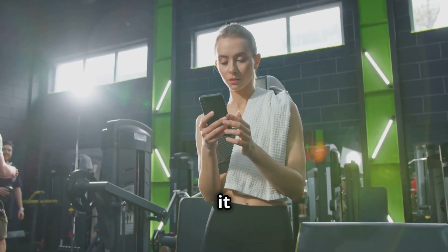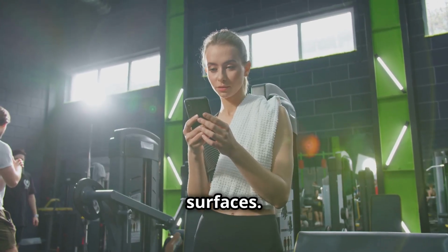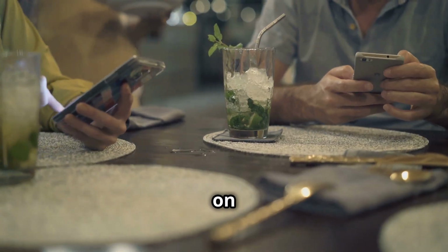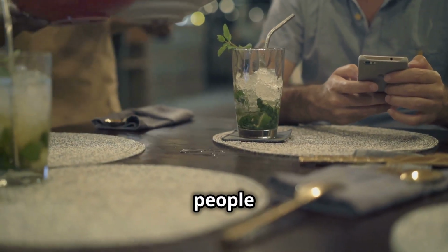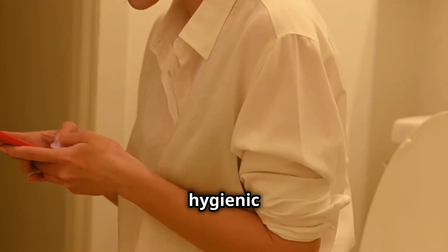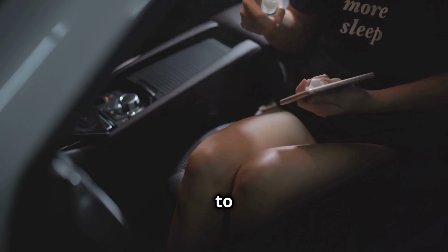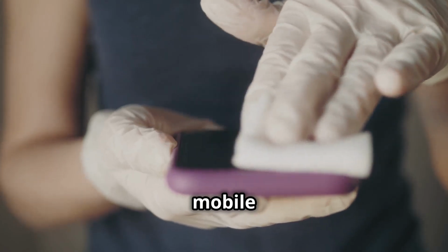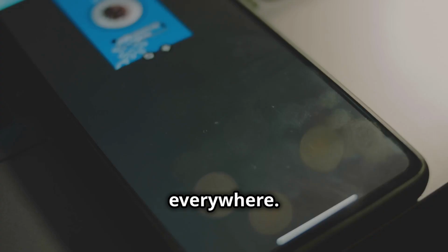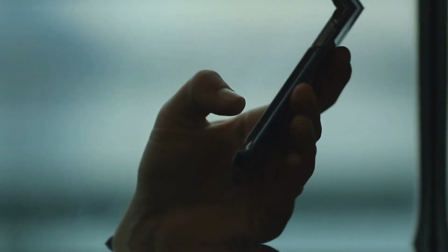Think about it. At the gym, our phones come into contact with sweaty equipment and shared surfaces. At restaurants, they rest on tables that have been touched by countless people before us. And in the bathroom, well, let's just say it's not the most hygienic environment. Each of these locations adds another layer of germs to our phones, creating a mobile petri dish that we carry with us everywhere. It's like a never-ending cycle of germ accumulation and transfer.